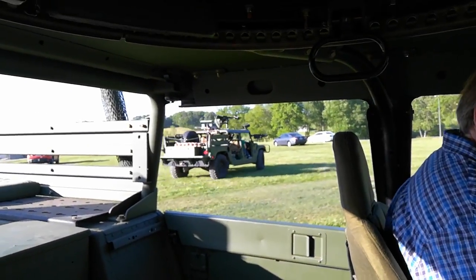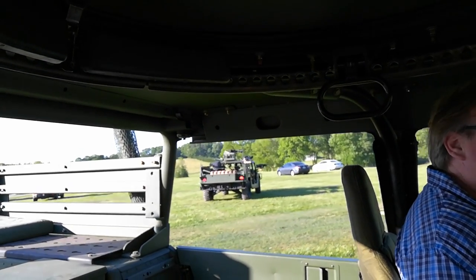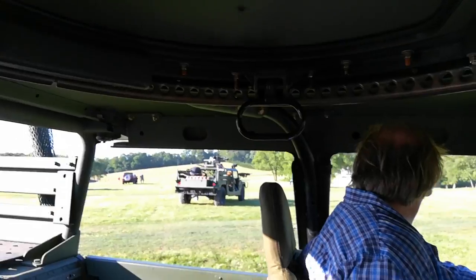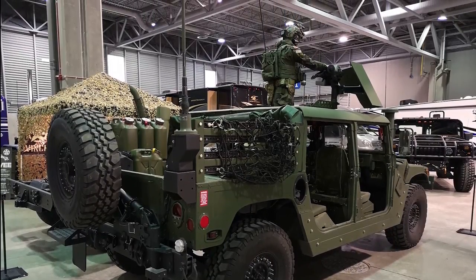We've even seen a few solid green GMV Humvees, like the ones in episode 7 and episode 11. Here's one more solid green Humvee that Eric has set up for display. Holy crap, that looks clean.